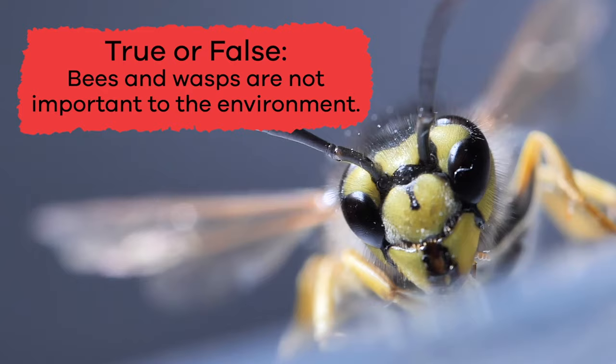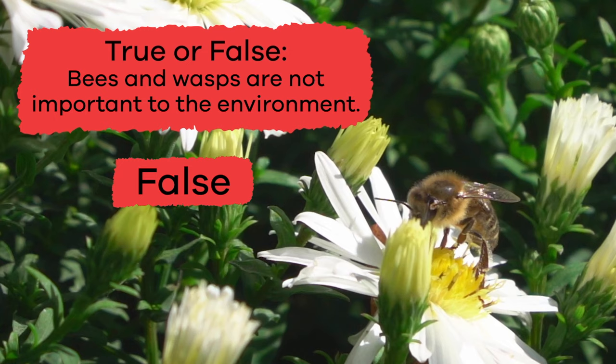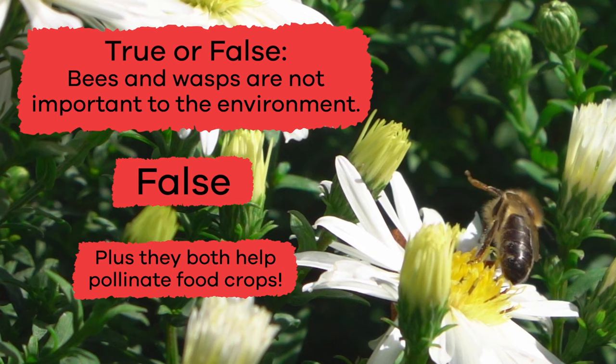True or false? Bees and wasps are not important to the environment. False. Without bees and wasps, we would have too many flies, caterpillars, and spiders roaming around. And no one wants that.